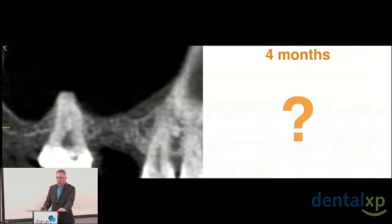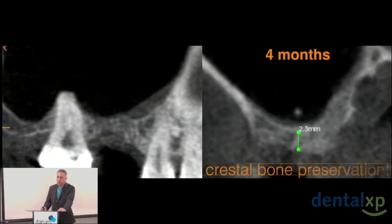Now the question is, with a site graft, as we did, whether or not it is efficacious. Does it work in terms of crestal bone preservation? So if we look at the same case about 4 months later, we can see that we achieved one of the objectives, which was to make sure that the sinus perforation did not persist. But we see that the amount of bone that resulted, which is about 2.5 millimeters 4 months later, certainly did not provide us with any predictable crestal bone preservation.